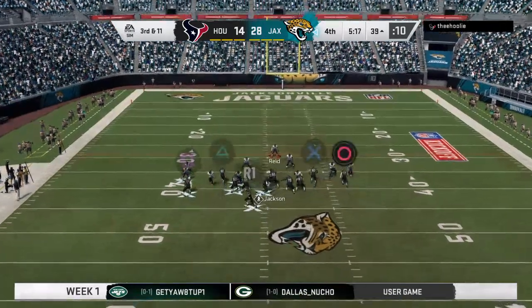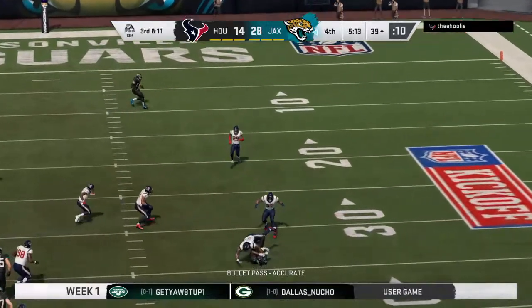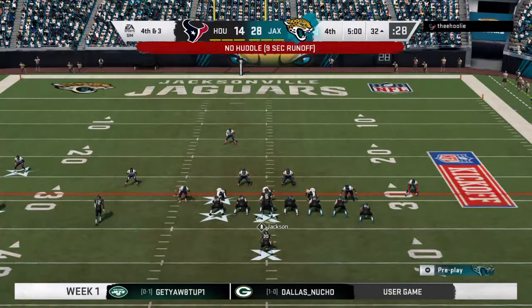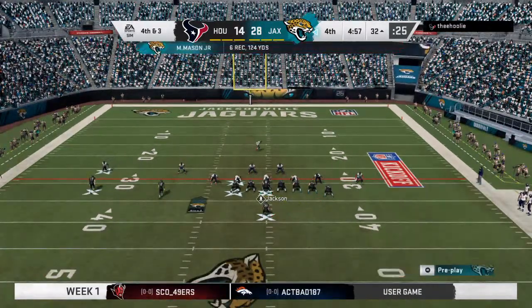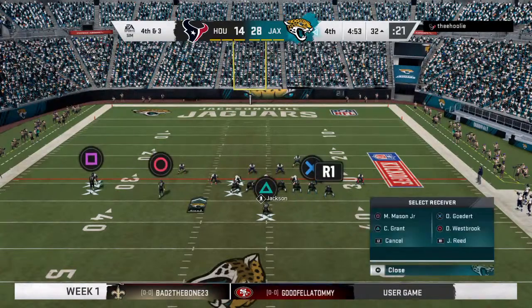To throw on 3rd down, Jackson. He's got his man on the crossing route. And a good job defensively. They stop him short of the first at the 32. That will go as a pickup of 7 on the 7th play of the drive.